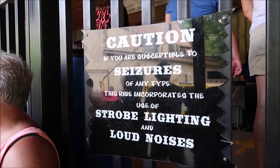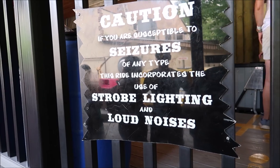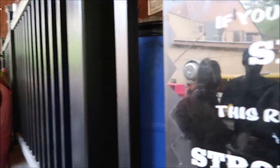Caution, if you are susceptible to seizures of any type, this ride incorporates the use of strobe lighting and loud noises. Just giving you guys the fair warning.